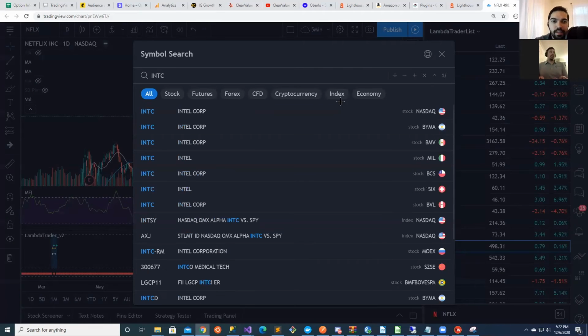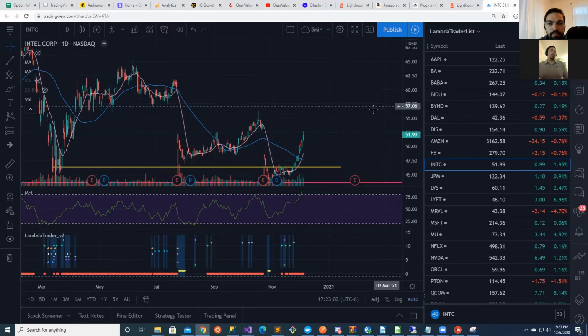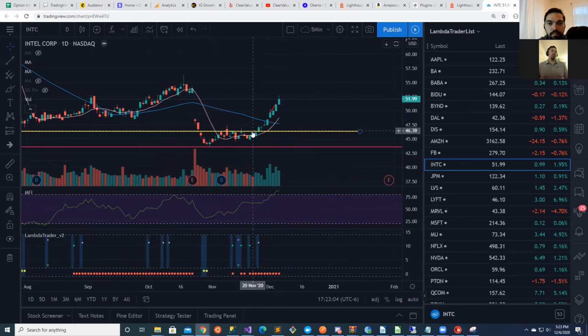Let's see. The last one is kind of showing off some of our technology here. So I didn't really have a position on Intel. You could see that price is just running up, volume's all over the place. There definitely are some big players in here with all this heavier volume. MFI is not going to tell us much here because we are well overbought, excuse me.